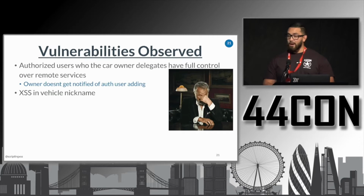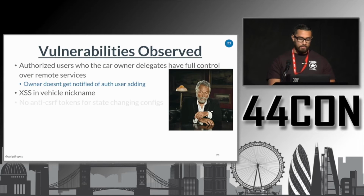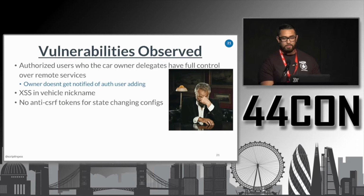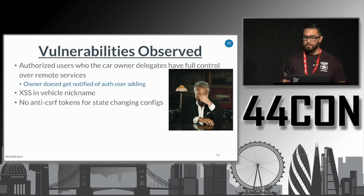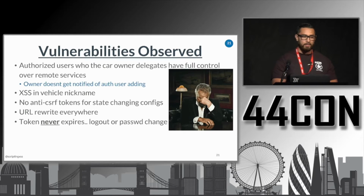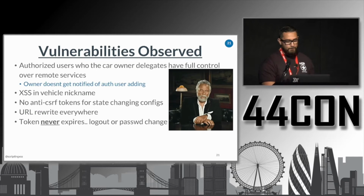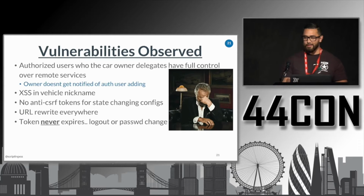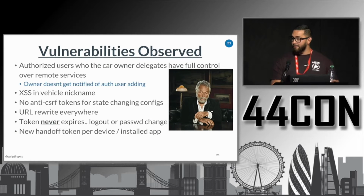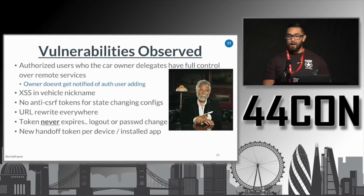Found a cross-site scripting in the vehicle name. So there, that's huge. Again, no anti-CSRF tokens for state-changing configurations like pins, security questions, names, and so forth. URL rewrite everywhere, same thing as the last video. Everything's in the URL. Not everything is being sent as a POST body request. The mobile apps were, and we'll get to the web application as well. And again, the token never expires, ever. We talked about that. Even if you log out or change your password, which is funny.